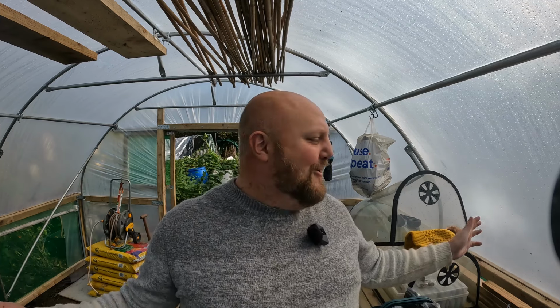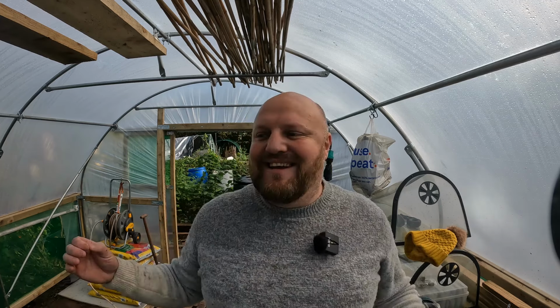Good morning, and we're back at the plot. We're in the polytunnel and it's starting to settle in a bit now that I've got this nice big polytunnel over on this plot. But I came over yesterday and I'm going to show you first of all what I did.